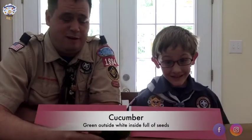Alright, next is cucumber. And this may be an odd looking cucumber, but this did actually grow in our own garden. We picked it just the other day in our backyard. And Dad, I promise, it's a cucumber. So, what do you think? Fruit or veg, Daniel? I think it's a veg. You think it's a vegetable? I don't know, guys. What do you think? Fruit or veg?